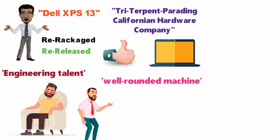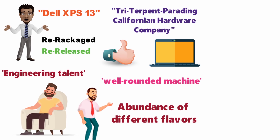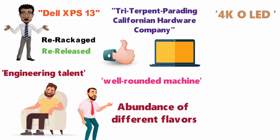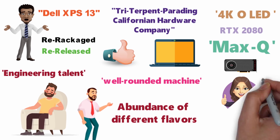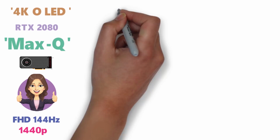Also bad for its competitors is the fact that the Razer Blade 15 is available in an abundance of different flavors, most of which actually make a lot of sense. If you want a 4K OLED screen, it's exclusive to an RTX 2080 configuration, perhaps the only Max-Q graphics card that could hope to drive 4K graphics. More likely you'll opt for one of the many higher volume FHD 144Hz models, lest you wind up playing at 1440p, thereby stymieing its true potential.